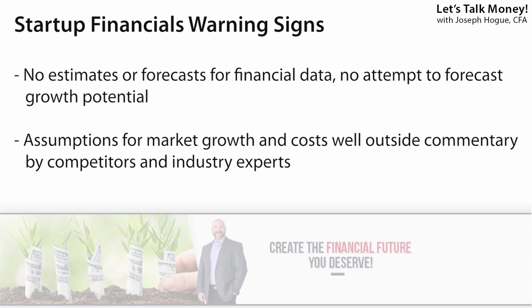You can also compare what some of the startup management is saying against the reality of what you're hearing from competitors. Some warning signs here would be that if management isn't giving any kind of projections or forecasts for future sales or earnings, they aren't even making an effort to estimate those numbers for you. Another warning sign would be if assumptions on the growth or the costs are way out of line with what you see in all the competitor reports for the market.